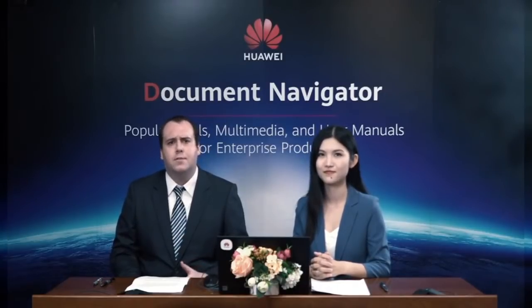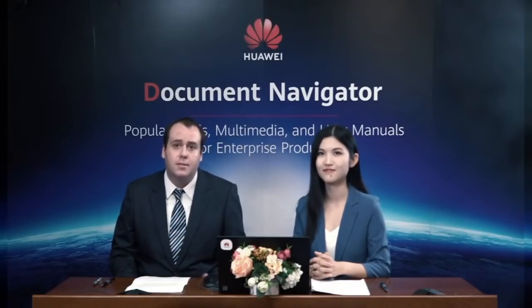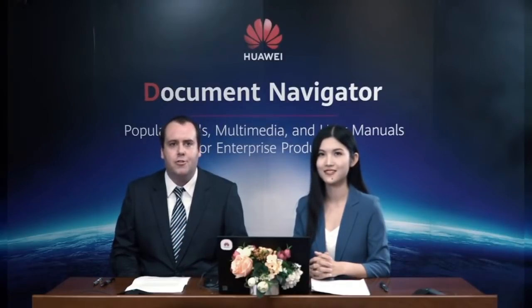Now, we have a vast range of enterprise products here at Huawei, and with them come a lot of user manuals. Of course, user manuals are packed full with all the information about a particular product, and this can become pretty overwhelming pretty fast. However, now we have a dedicated tool to help manage this, a tool you might not be familiar with. Let me hand over to Yunke, who can delve a little deeper into what this tool looks like and what it can do.